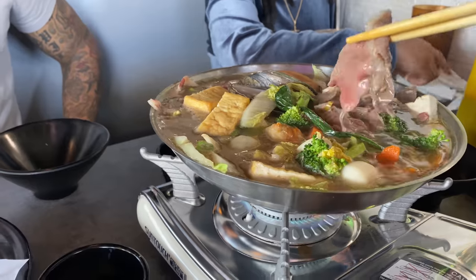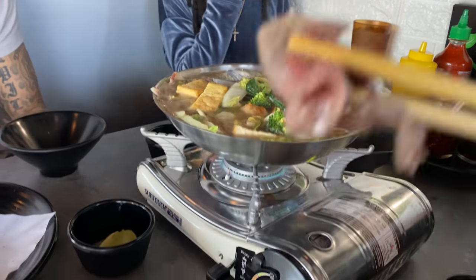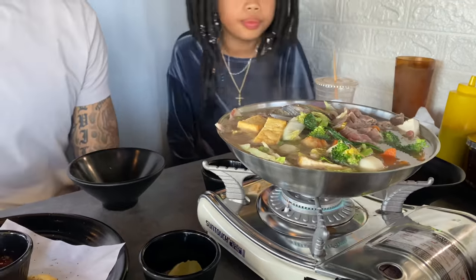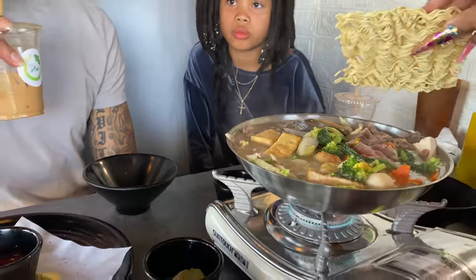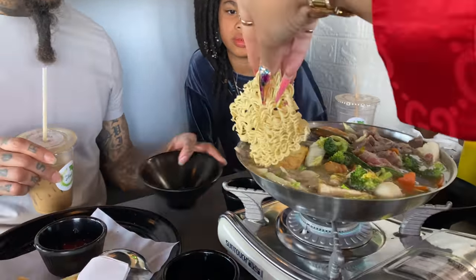So we're still waiting here for it to boil. Why is this meat so good? This meat is so good though. Alright. Let's get these noodles in here. I don't know why they gave us raw ramen. I know we need a bigger bowl.